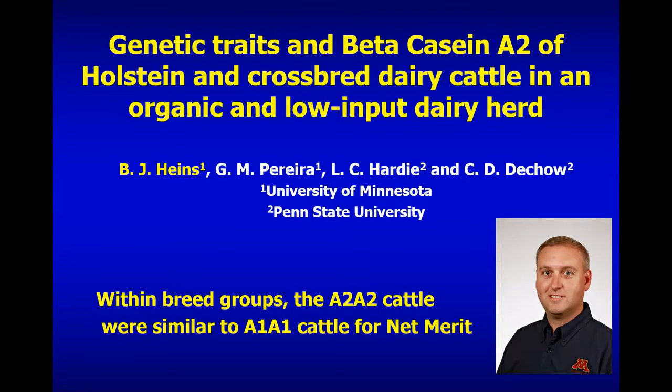For this abstract, I want to discuss a little bit on genetic traits and beta casein A2 of Holstein and crossbred dairy cattle in our University of Minnesota research herd that has an organic and a low input dairy herd. This project is in collaboration with the University of Minnesota and Penn State University, looking at crossbreeding and genetics of organic dairy cattle.